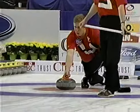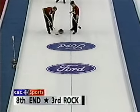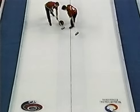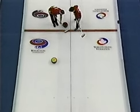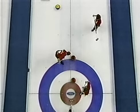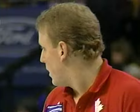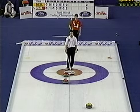Well, I think it's about time Canada don't congest the 4-foot area, but they have no control of it with the free guard zone. But I think it's really time that Scotland just throws caution to the wind. They're down 3 against a very strong team, and I think they have to somehow try to manufacture 2 points this end to get back in this game, steal one in the 9. Okay. But against a team like Canada, it is very, very difficult. They play the angle so well. Their skipping is infallible. Their shot making is second to none.